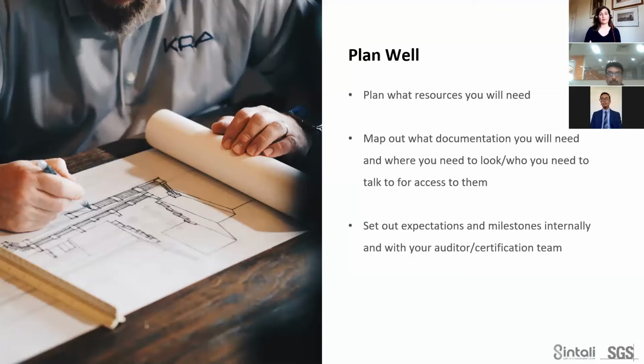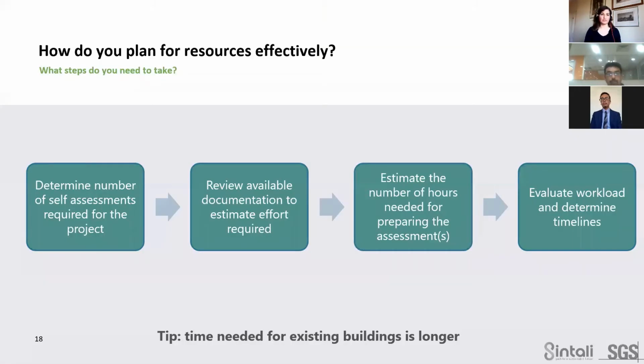So to be able to plan well, you need to figure out what resources you're going to need. You're going to need to figure out what kind of documentation you're going to need and where that documentation sits in your company. And finally, set milestones and deadlines, particularly if you have external reasons why you're going for this Edge certification, like financing or a CSR report. Now, let's start with the resource planning.